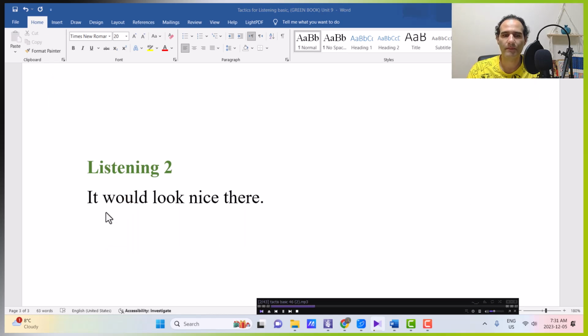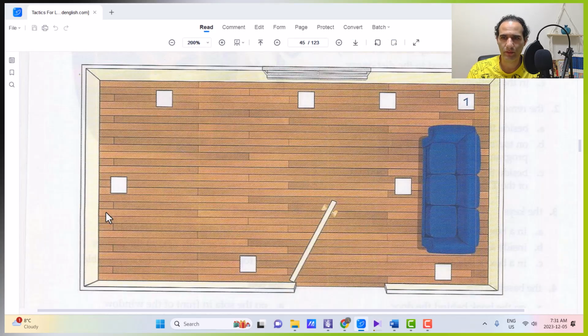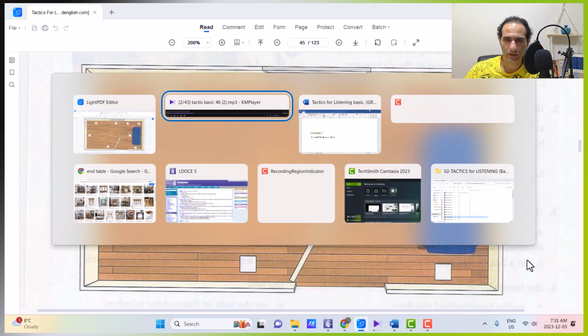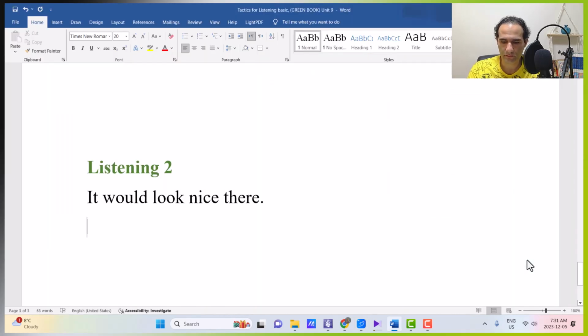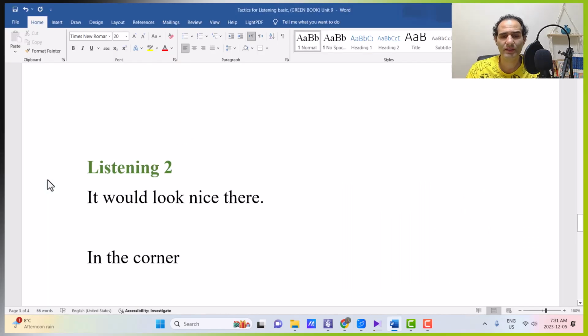2. Okay. Just one thing. There was one word I wanted to tell you about. In the corner. We have in the corner and on the corner. In the corner is what we have here, and that is an internal corner. It is in the corner. But for the streets and outdoor spaces, we say on the corner.